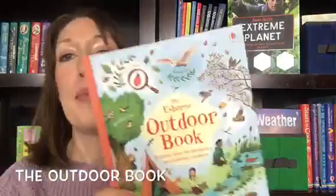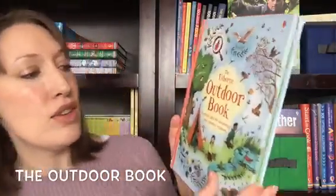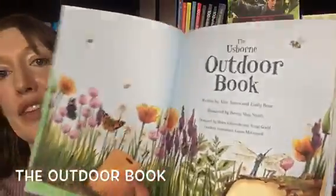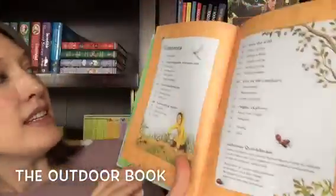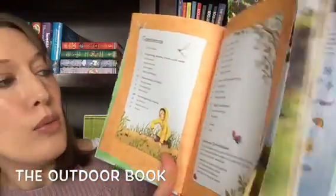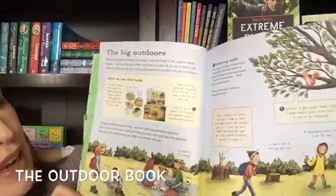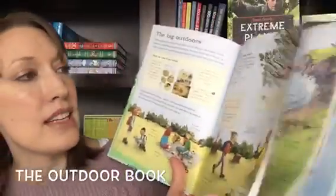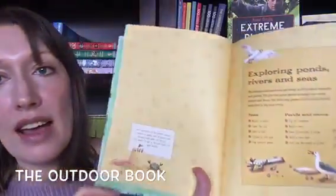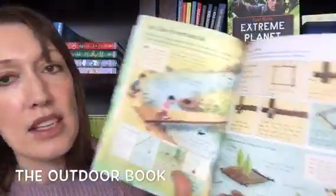Then we also have this, which is one of my favorites. It's a nice sturdy hardback book, the outdoor book with ideas for exploring and discovering. Beautiful illustrations. Here's the table of contents. It's going to cover ponds, rivers, seas, wildlife, woods, weather, night exploring. There's just so much information. So this one starts off with the big outdoors. You know, if they're hiking or camping, there's activities to do. This is safety for when you're on a hike, how to treat nature. And then it gets into different types of environments that you can explore.